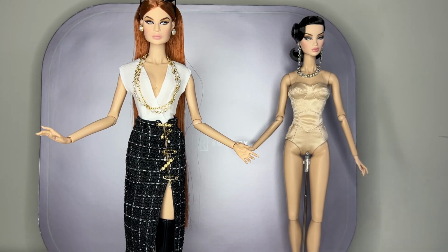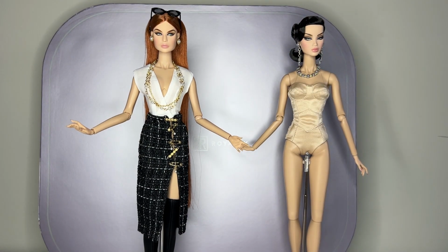So yeah, that is this look. And honestly, Alejandra is probably gonna be staying in this look. She pulls it off so well. I really like it. I do like her original look, the little sequin dress, but honestly, a little change up's not bad. So I'll probably have her displayed like this for now.